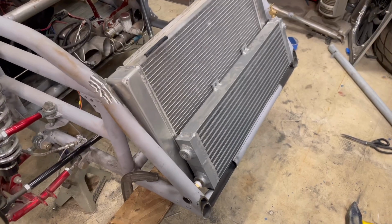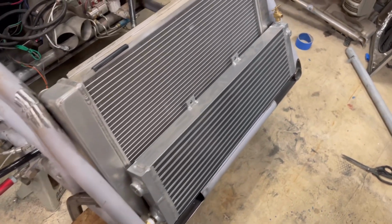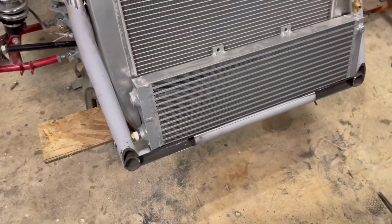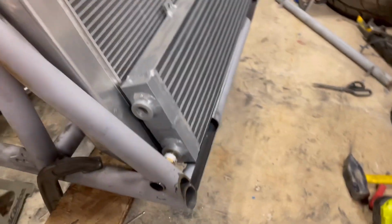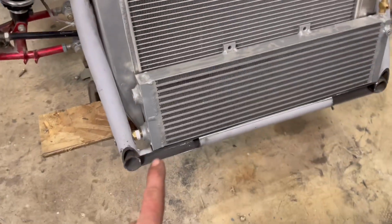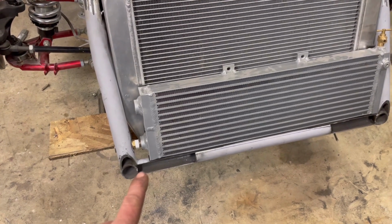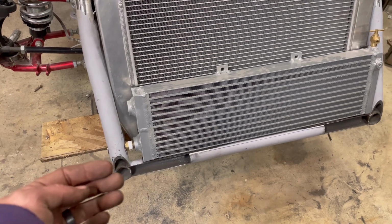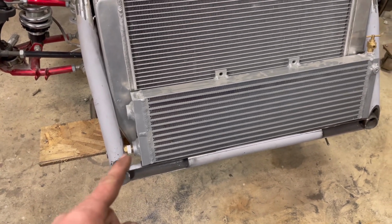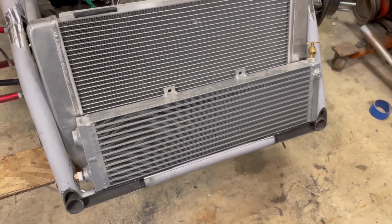I got everything fitting pretty darn good. I had to cut out a lot more than I was expecting. So this front tube, I was assuming I was probably going to angle cut that, and then ended up cutting out this section of this tube. So the inside of this tube will get ground back. I have 3/8 plates that I'm going to cut and form to fit into this section on both sides.